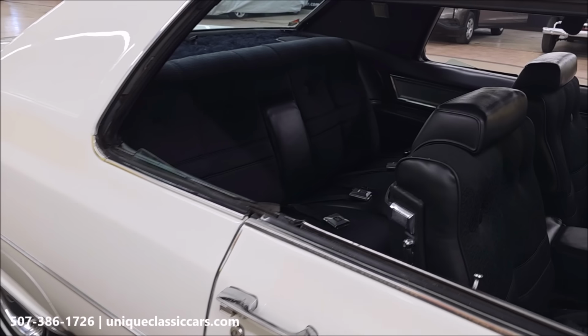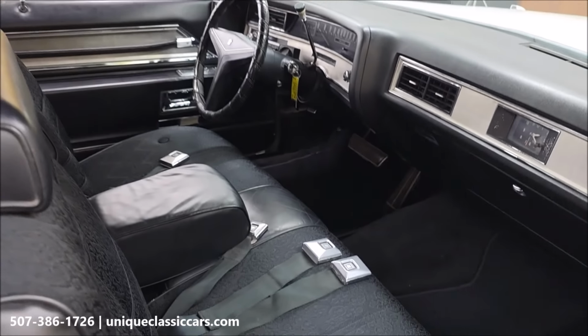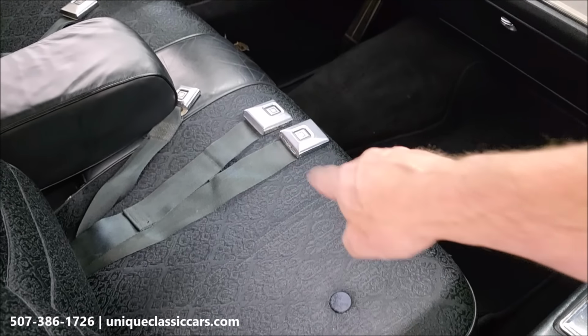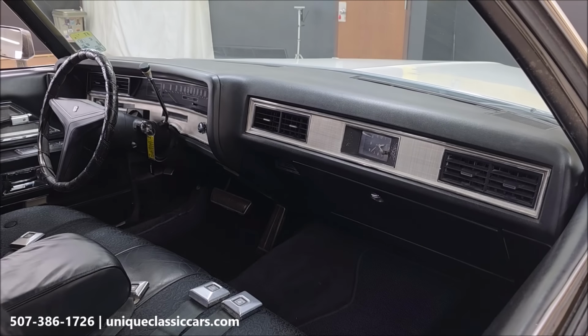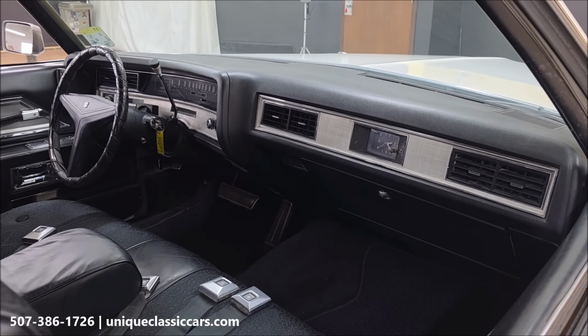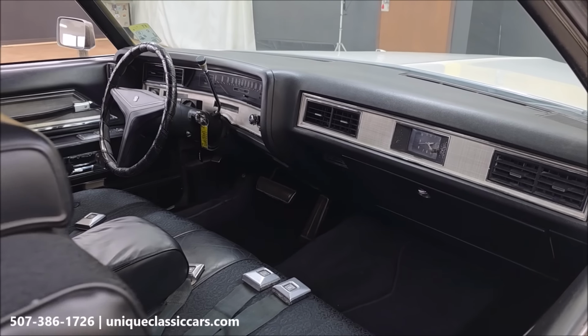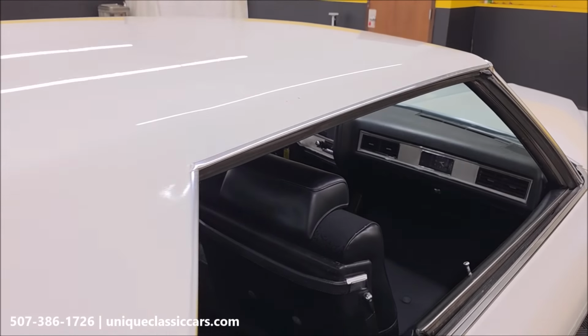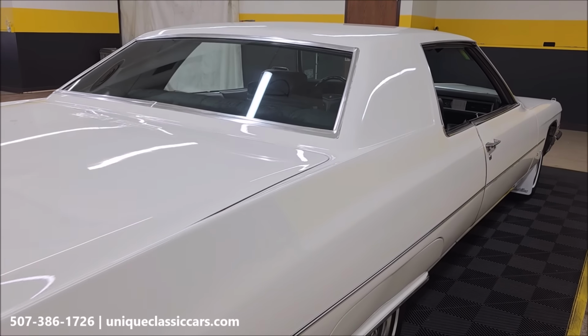Take a peek at that interior, cloth vinyl combination. Seatbelt still intact. Of course, in '71, you're going to have the shoulder belt and the lap belt, so you have two receivers for the driver and passenger, lap belt for the center passenger. Dash looking stock with the exception of a retro sound style radio, a little more modern radio that's been put in there, and it is working.